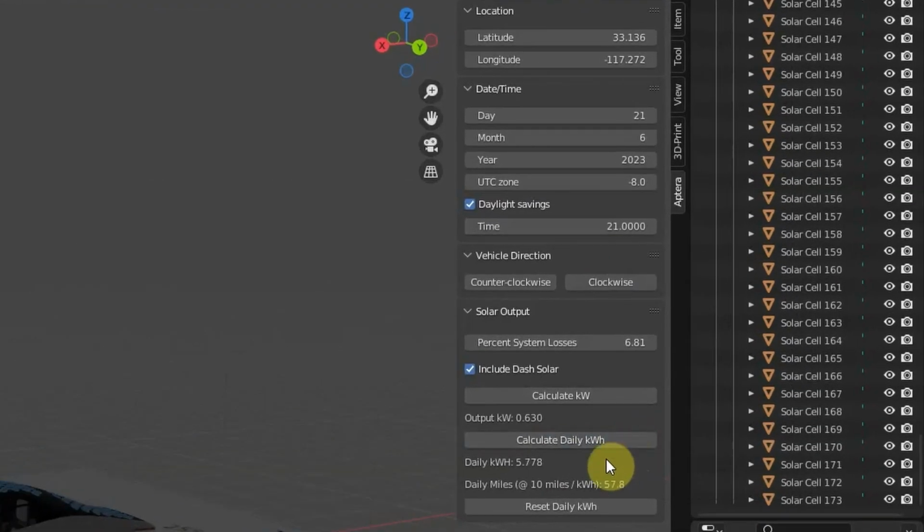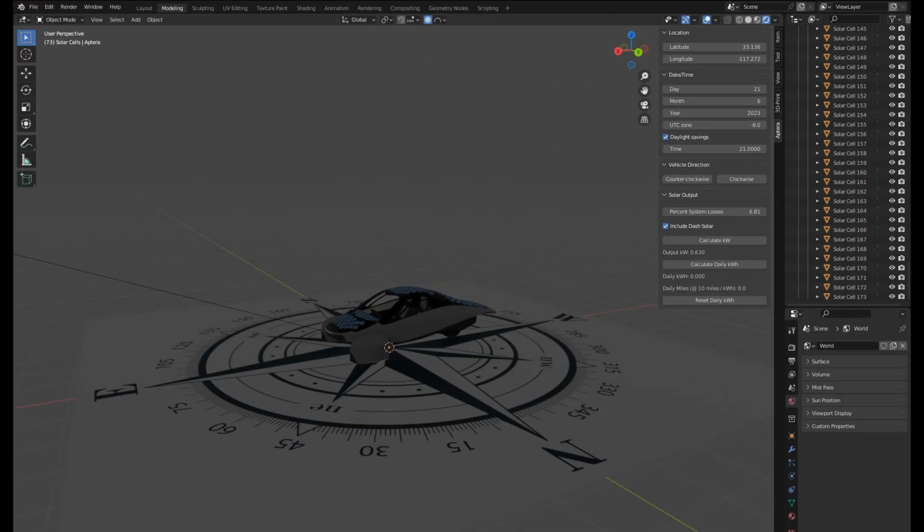For this example, we calculate 5.778 kilowatt hours for the day, which then, using the projected 10 miles per kilowatt hour that Aptera is promoting, equals 57.8 miles of range for that day. There is a reset button at the very bottom to reset the energy value back to zero when starting this calculation for a new day.